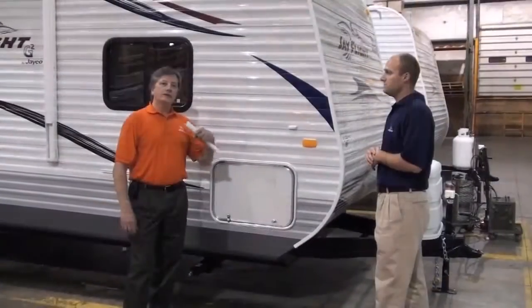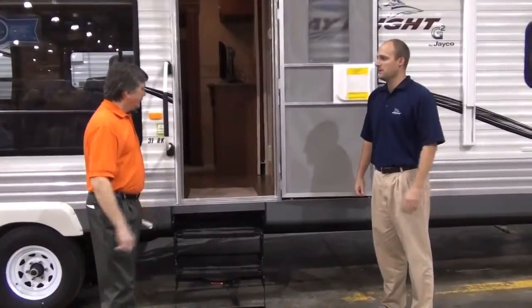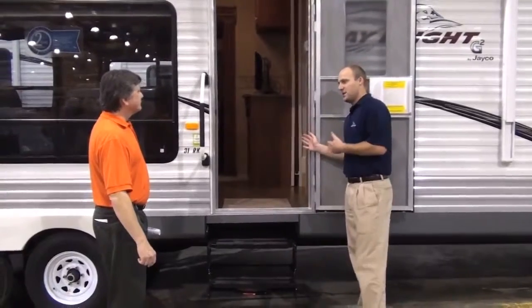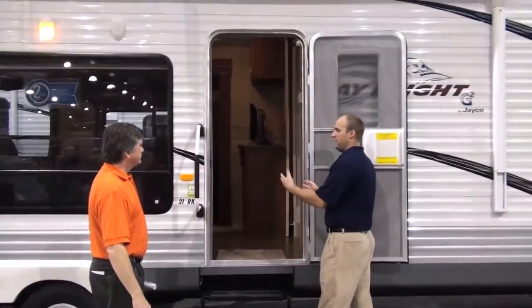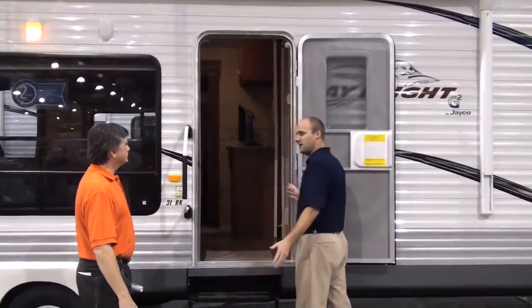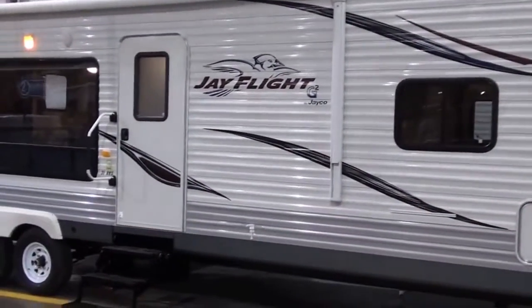Now let's take a peek inside the J-Flight. Before we go in, Ben, let's talk about the new entryway. Most RVs in the industry, most of our competitors have a 26-inch wide entrance door. We found that having an extra couple of inches is really important for people entering and exiting the unit, but also if you want people that are taking coolers and whatnot inside the unit, that extra couple of inches is really beneficial.